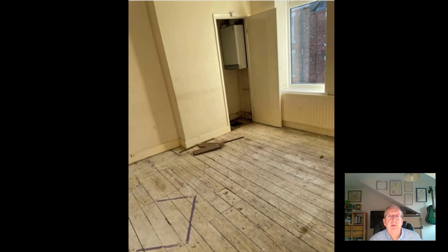Same here with this room. You'll see that it needs decorating, it needs a new carpet, but other than that, looks okay. You see the boiler in there. Now, we had a debate about the boiler. The boiler is actually working fine, so there's no point, in my opinion, in changing it until it's not working fine. So the boiler and the central heating will stay.